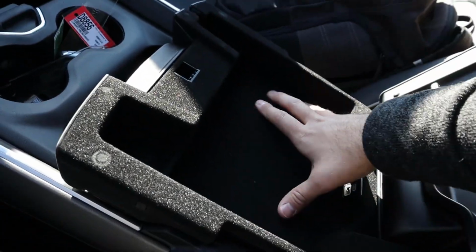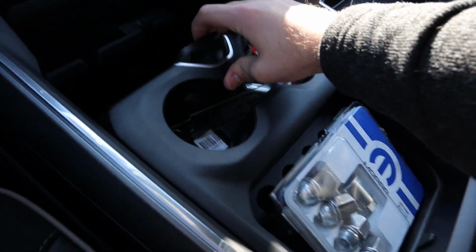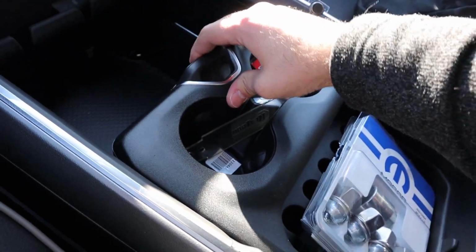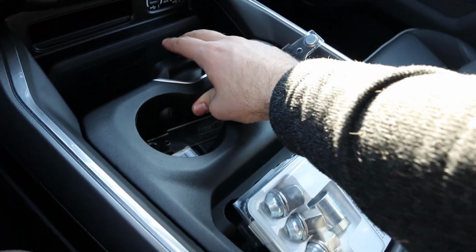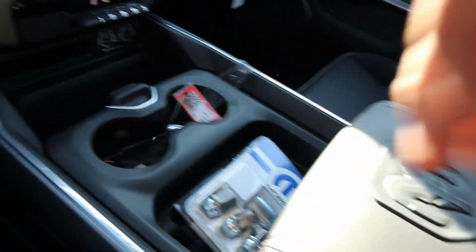Now opening it up, it's all lined with felt, and it's got the measuring tables in the back. Functionality on this is a little bit better than what Chevy has. Still get wireless charging with this and another power outlet. I just like the fact that you can slide this back and forth. Definitely miss having that in my life.